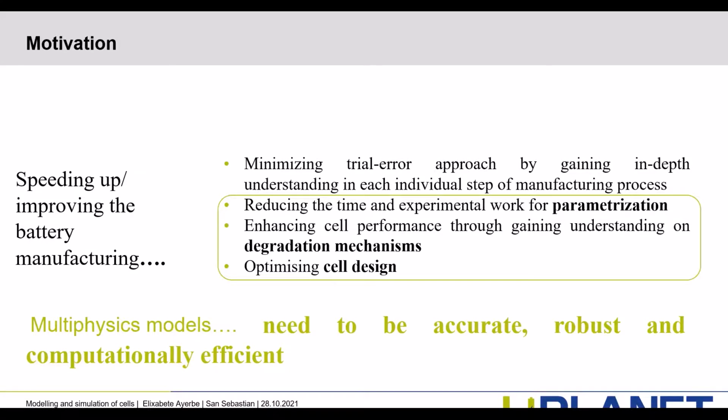Also, we need to enhance the battery cell performance, and this can be achieved by gaining more understanding at the cell level and identifying the degradation mechanisms, so that we can minimize them by developing and controlling usage scenarios and so on. And we should also optimize the cell design. Today, I will focus on the last three points. We think this can be achieved or supported by multiphysics models, which need to be accurate, robust, and computationally efficient.